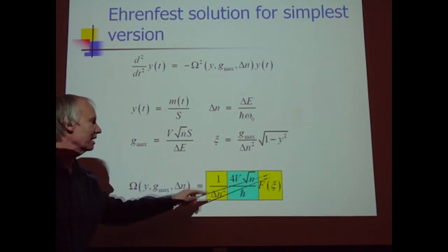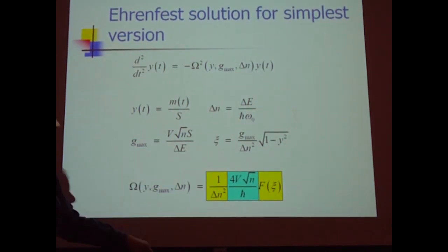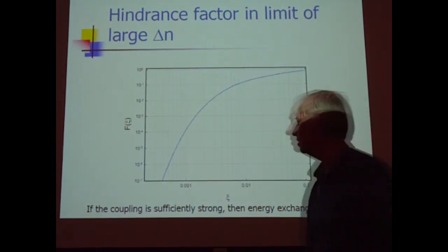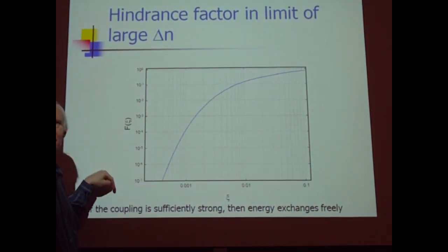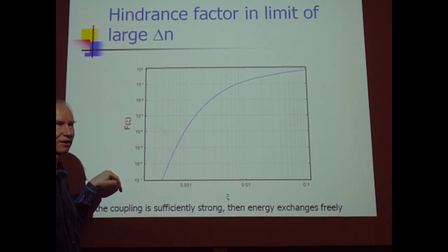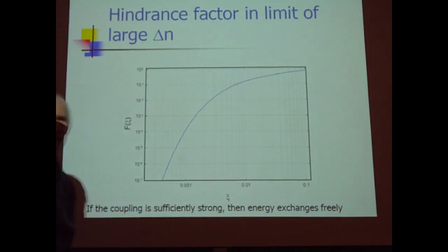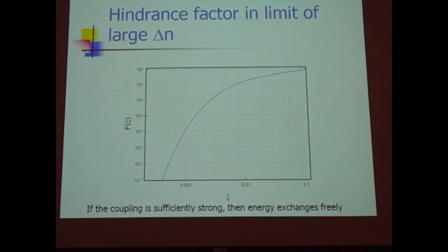The other factor is this one right here, and it's a hindrance factor. It basically says, unless you've got enough two-level systems, unless the coupling's strong enough, unless the loss is proper, unless everything's right, then it doesn't work. You can calculate it and plot it out, but it basically says if the relevant coupling parameter is not strong enough, then you're down by a gazillion orders of magnitude and you don't see anything. It just doesn't work at all. But if the coupling's strong enough, then it turns on, and then things can work. So that's sort of how this model works.